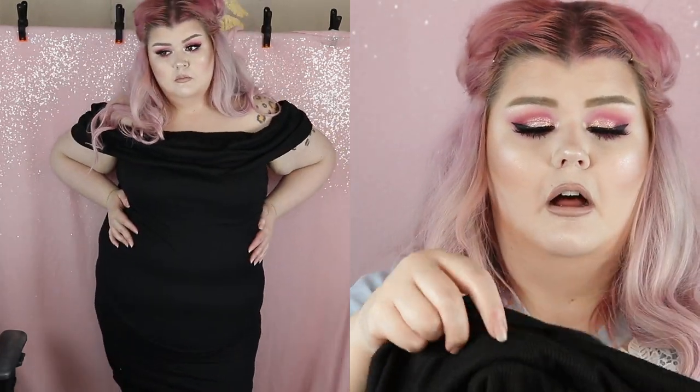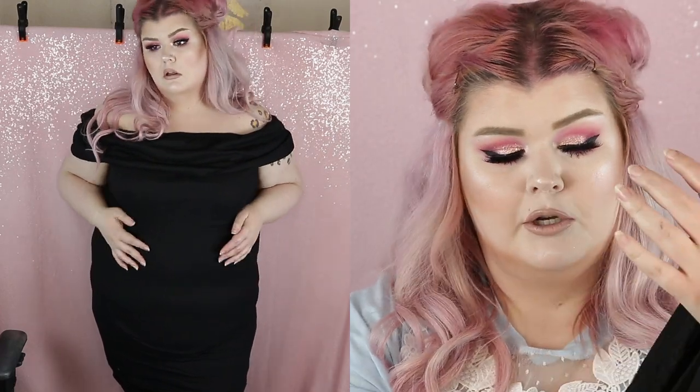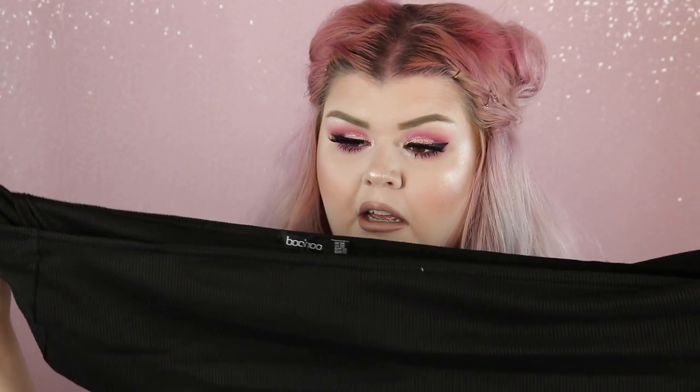So this is just a ribbed dress with a nice fold-over off-the-shoulder kind of Bardot-type situation. I love off-the-shoulder dresses. That feels like it might fall off my shoulders because my shoulders are really narrow, but I guess we'll see once it's on. Okay, loves, this is super, super cute. It does cling to everything.